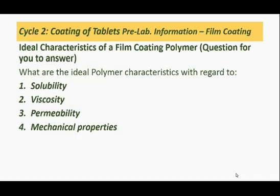First, solubility. For conventional film coating, the polymer should have good solubility in aqueous fluids to facilitate the dissolution of the active ingredient from the finished dosage form. However, where a modified release action is required, the polymer system of low water solubility or permeability will be chosen. Viscosity. In general, polymers should have a low viscosity for a given concentration. This will permit the easy trouble-free spraying of their solution in industrial film coating equipment.